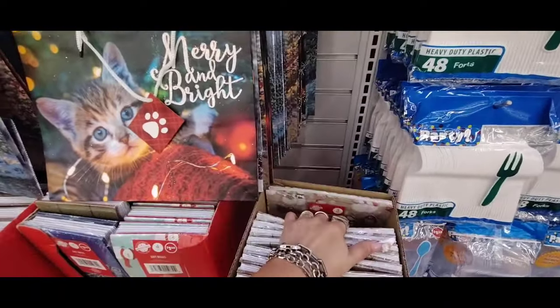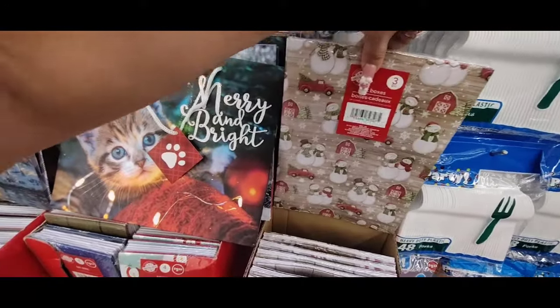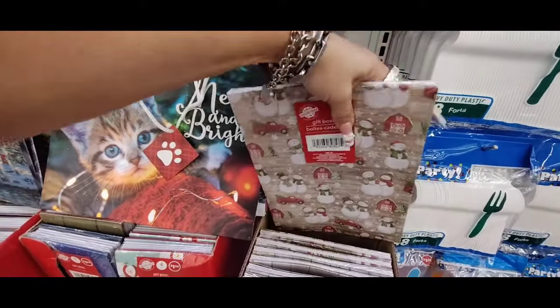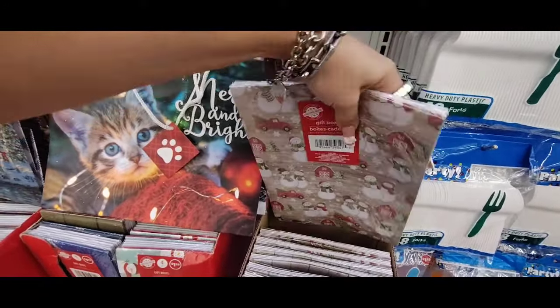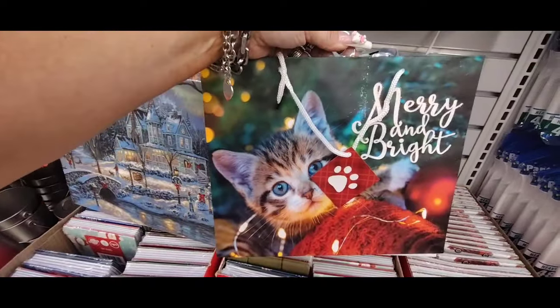Alright, the snowman and the barn and the snowflakes. And then, let's see. Hold on. Alright, we have Winter Wishes with the Labrador... That's not a Labrador. Alright, with the doggy. Warm Winter Wishes. And look at the little kitty cat, Merry and Bright.